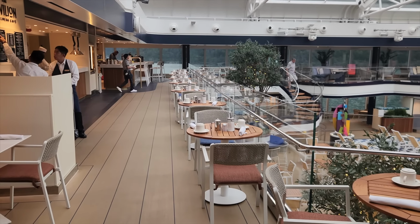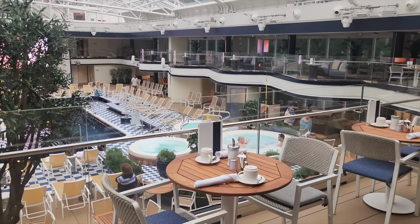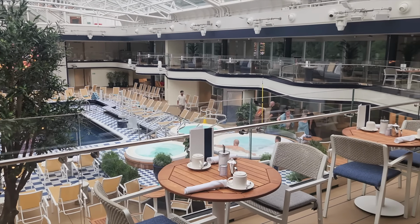Now, there's a variety of options. You can take your breakfast in around the ship. It's a very restful place to start the day, actually. The first couple of days we were in different restaurants. We thought we'd give this one a try, and why not? It's great to try out the different venues.